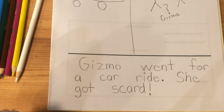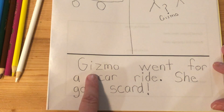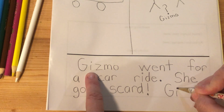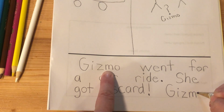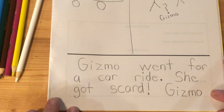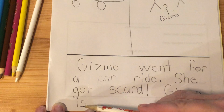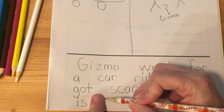She got scared. Now I'm gonna say Gizmo is lost. So Gizmo is right here. So I just need to make sure I do a finger space, and I'm just gonna copy all these letters right there. Then I'm gonna do that little sight word is. I don't think I have room over here, so I'm gonna come down here. Is. It's that sight word, so it's just that I and an S. Gizmo is lost. We're gonna put a finger space and sound out that word lost.